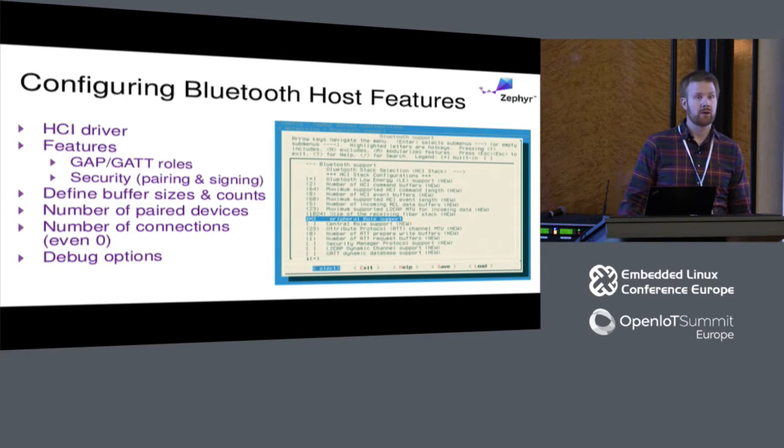So do you want one connection? If you're a simple sensor or beacon, well, actually beacon wouldn't have connections, but if you're a simple sensor, you would have just one connection. But if you want to have richer functionality, then you can increase the number of supported connections. If you're a beacon and don't need any connections at all, we allow disabling all connection-related functionality, so you can build a really, really small system that way that doesn't support connections, but you can still do basic advertising and scanning for advertising packets using LE.